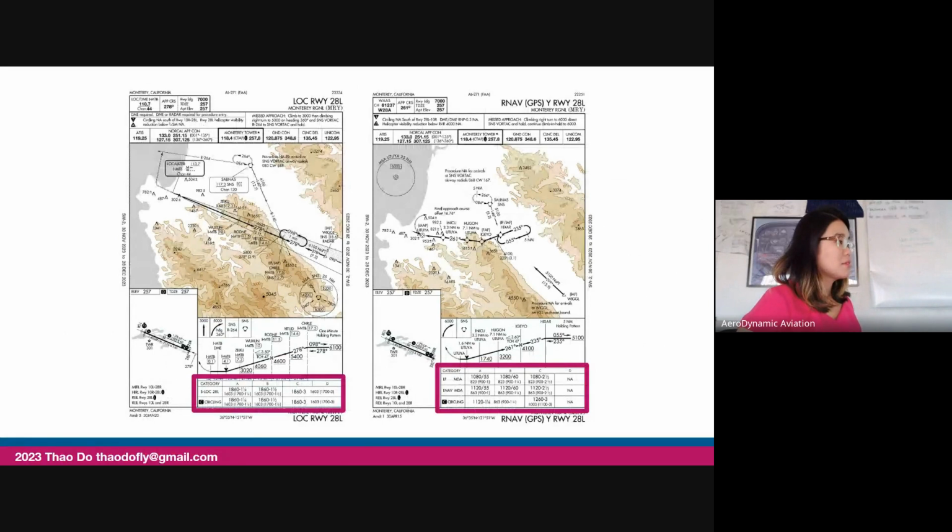Yeah. So on the RNAV Yankee, it has a 1080/55. What's the slash? How do you read that there? In the notes, or just on the profile view? The minimums there for the localizer performance MDA, the /55 means... That's visibility. Oh, is it? Oh, 5,500? But if you look at category A there.